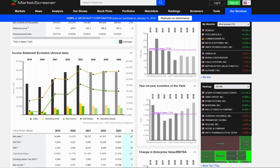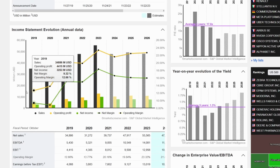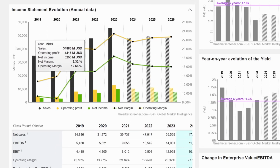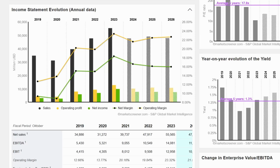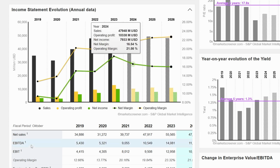And when we look at the income statement at Market Screener, we can see that they actually expect the same. Here we can see a huge growth trend over the last years, but in 2024, it is bound to decline again, and the growth after this is also expected to be much slower than what we had in the last years. What is nice to see here is that the net margin and the operating margin both also increased quite significantly over the last couple of years, and at least these margins are bound to stay on quite a high level also over the next years, even though the sales and the net income should decrease a bit.